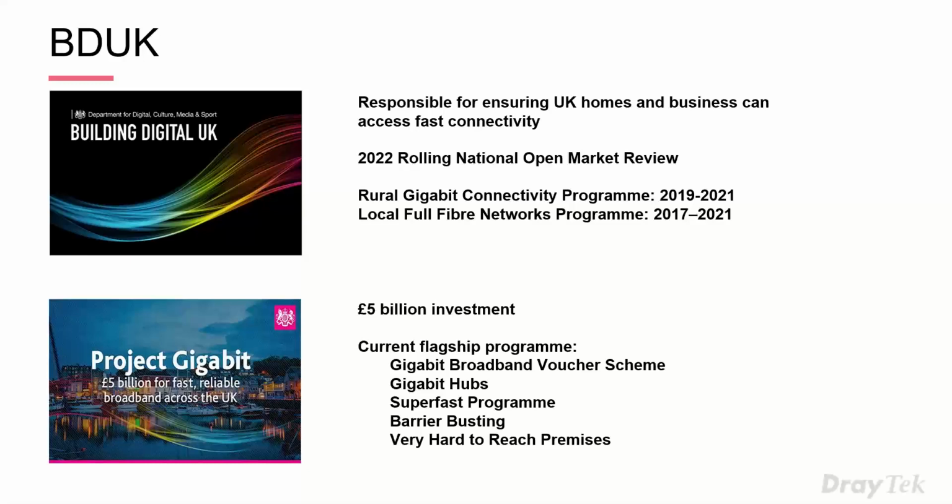There's a total of 5 billion of investment, and Project Gigabit is the later version of that investment strand, where there are some current programs that I've listed here, which involve a voucher scheme to help people get connected, and some gigabit hubs to look at connecting schools and community buildings. The barrier busting section is about trying to make it easier for rollouts to occur. For example, making it easier to get access to land for doing work, making it easier to do street works, and supporting new build connectivity, because for the new operators to roll out fibre, they not only have to roll out the connections around, but they also have to build the infrastructure in those areas as well.